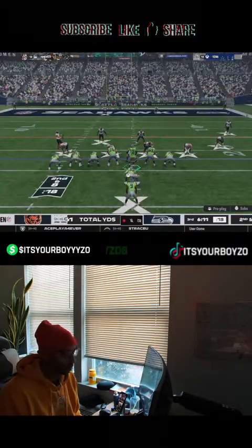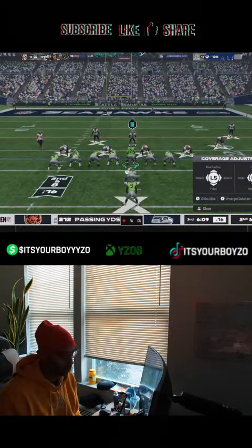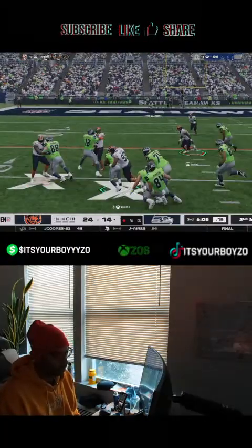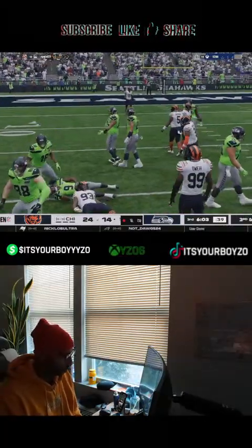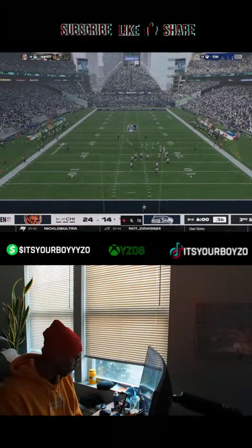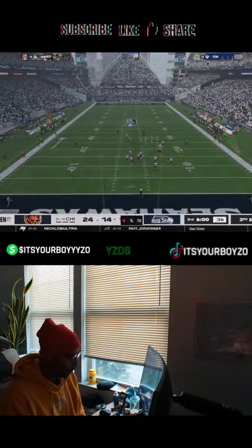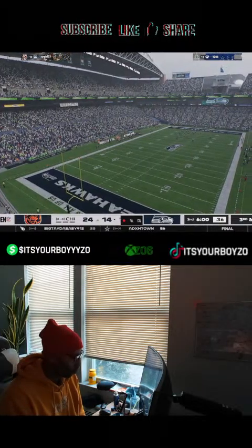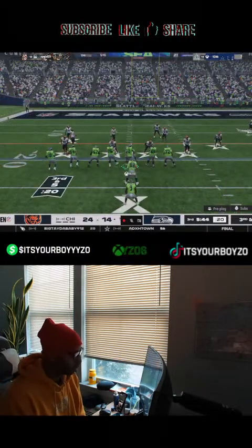23, 2nd and 8. Sticking with Walker on 2nd down. And they'll get him down right about the 20. I'd say they've got to find a way to get him going. He's such a big part of their offense. I wonder if they might throw it a little and come back to the run. Anything, because you're right. It's pretty much been completely neutralized.